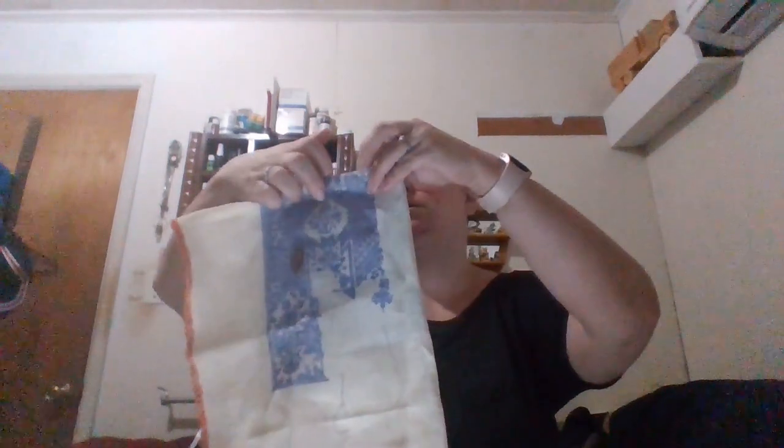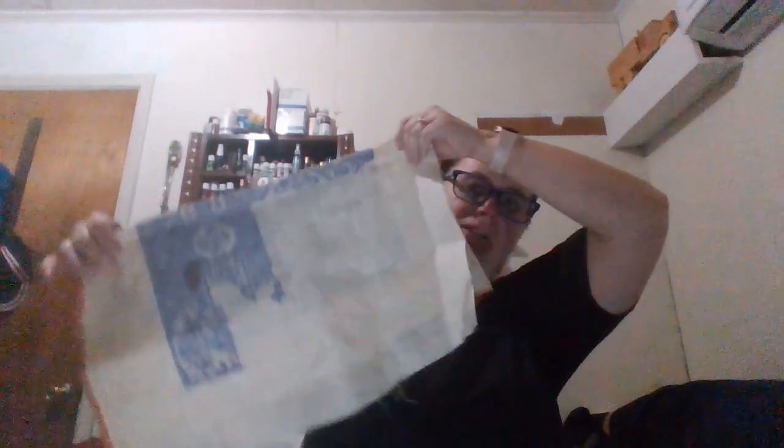Works better over here. Okay. So there's the flowered section. We're just slowly working, do this way, and then come over and do this too, and then come over and do those ones. So that's all I have left.